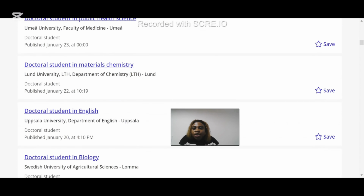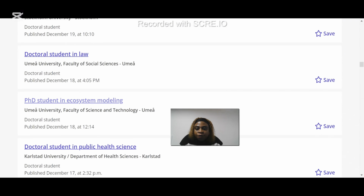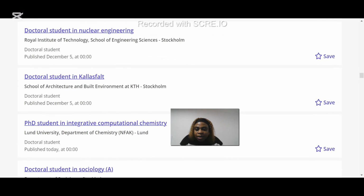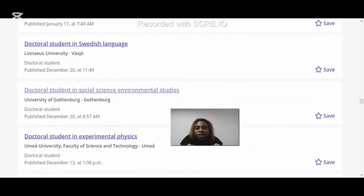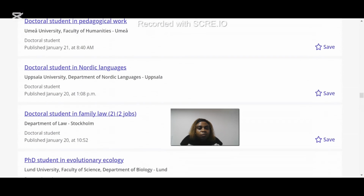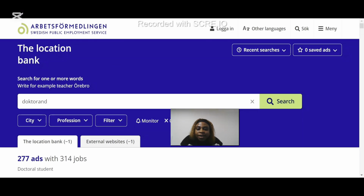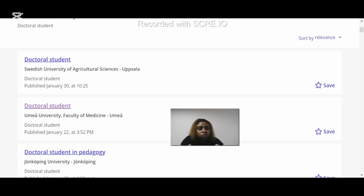If you know you need a PhD, this is how to find it. And you just look for the one that suits your purpose. This one is published December 16. When you see jobs here, that shows it is being advertised on the government website. So it's now left for you rather to find a way to keep track, to keep checking.